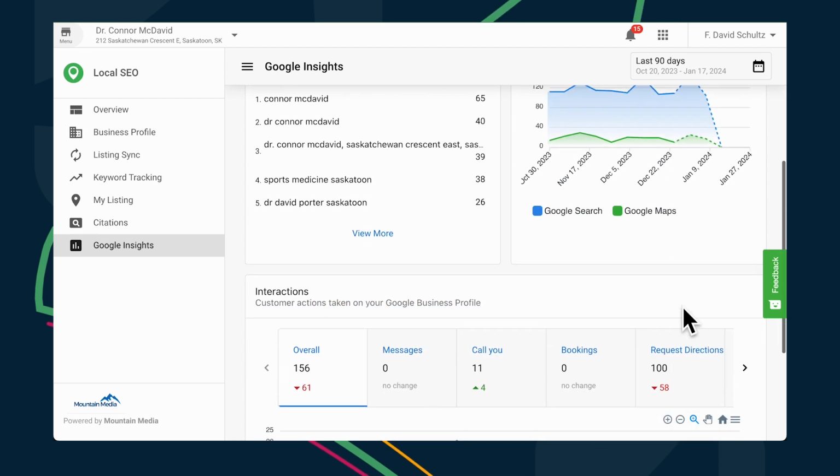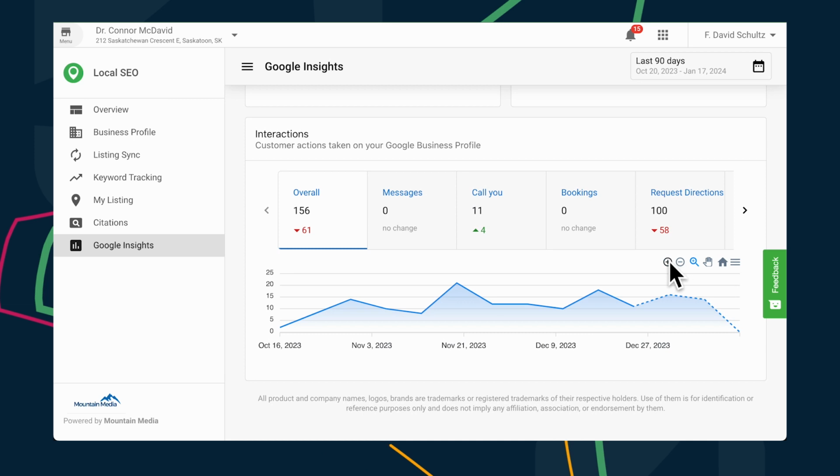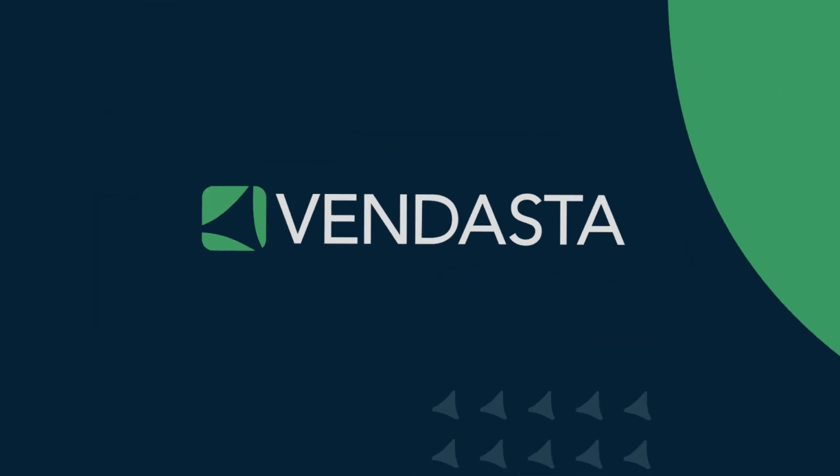To further help you analyze your Google Insights, you can also get different views of the data by zooming in and out on the graphs, and export the graphs as SVGs, PNGs, or CSVs.